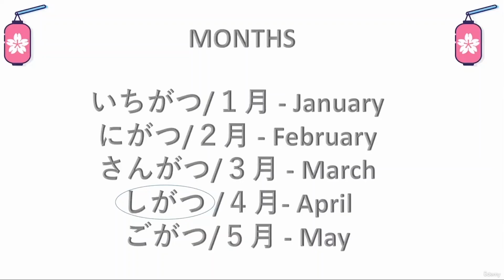1月, January. 2月, February. 3月, March. 4月, April. 5月, May. So month in Japanese is called gatsu. Gatsu. Very good. And as you can see, we have an exception with April.